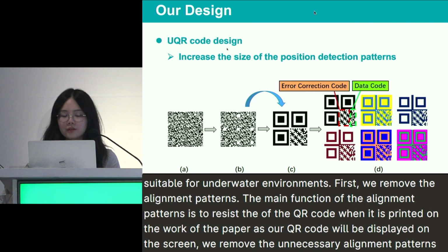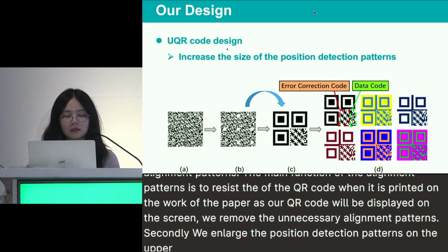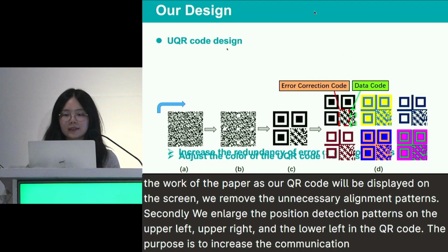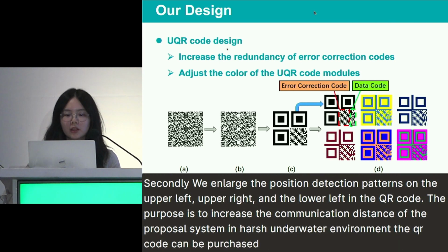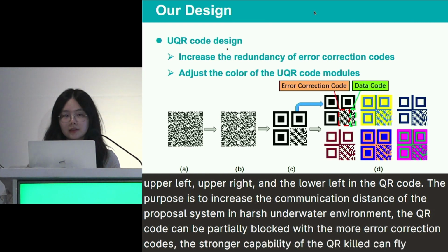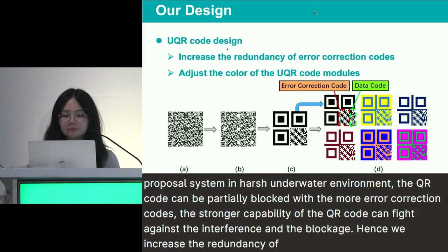Secondly, we enlarge the position detection patterns on the upper left, upper right, and the lower left in the UQR code. The purpose is to increase the communication distance of the proposed system. In harsh underwater environments, the QR code can be partially blocked. The more error correction codes, the stronger capability of the QR code to fight against interference and blockage. Hence, we increase the redundancy of error correction codes.